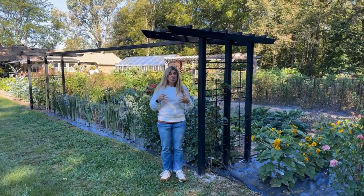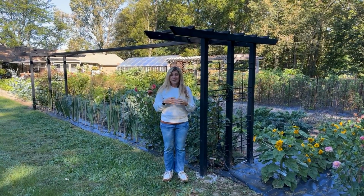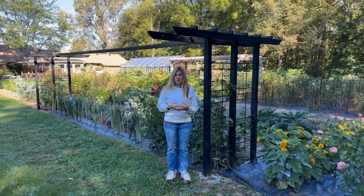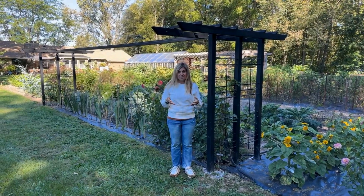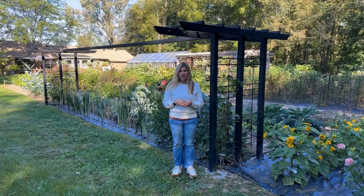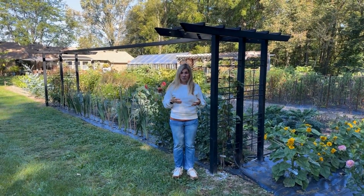All right, today I want to show you one of the newest additions to our property, and it is our kiwi berry trellis. So you may not have known that you can grow a northern hardy kiwi here in Wisconsin and other northern-based climates. So the kiwi berry is a little bit different than our traditional kiwi. It's not going to be that fuzzy outside, and it's going to be more the size of a grape.